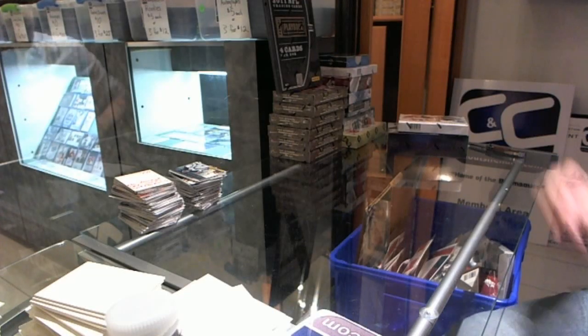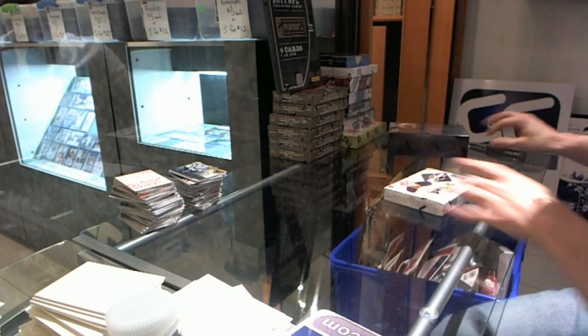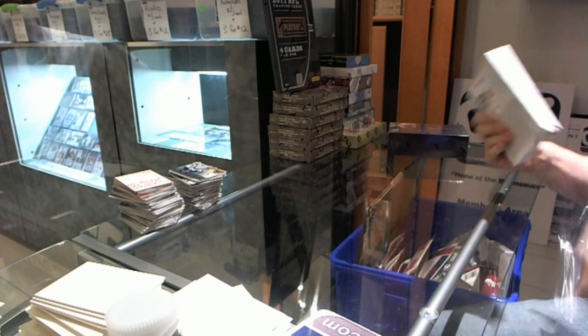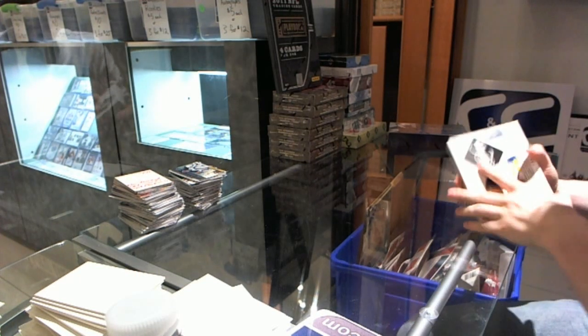Here we go. CNC group break, 768, the 11-12 limited and 10-11 Dominions, two box draft. It'll be for whatever we post up tomorrow, Mark.